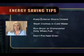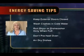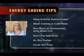Don't preheat your oven unless it's called for in the recipe. Other tips include use the air dry setting on your dishwasher, cover spas and hot tubs, and run the pool pump a minimum time to achieve desired results. Oh, by the way, if you're not using the lights, turn them off.